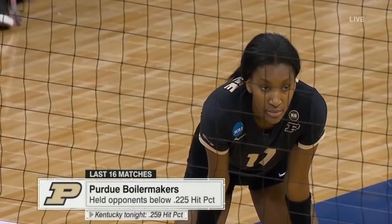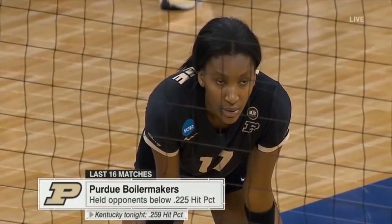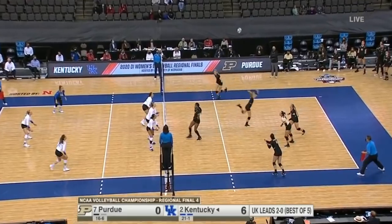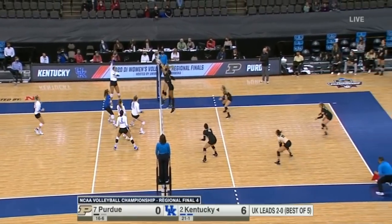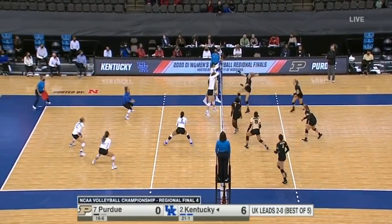Quick start for the Boilermakers. Last 16 matches, they've held opponents below .225. Kentucky's hitting .259, well below their average, but the last couple of sets, they have been lighting it up and looked like the Kentucky machine that has been rolling through teams offensively. They're hitting .600. I know it's a small sample size here in the third, but Kentucky is really starting to feel it offensively.